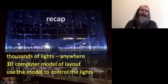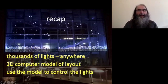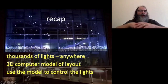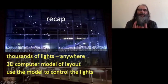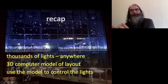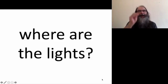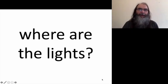So, quick recap. We wanted thousands of lights anywhere, higgledy-piggledy, wherever they could go. We're achieving this by creating a 3D model of the layout of each light. And once you've got that model, then you can use that to control the lights. But how do we build that model in the first place without going to each light individually and measuring its position? That was our challenge. Now, in fact, for that, we could use technology that is not just recent, but goes back many, many years.